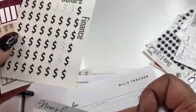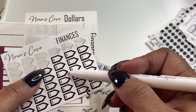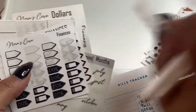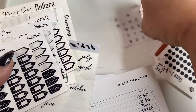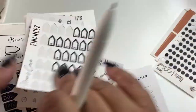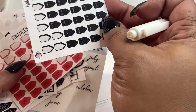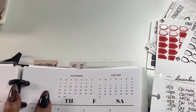Every now and then I'll use stickers. As you can see, I have these. I use these for payday. Sometimes I'll use these for bills, if you're new, and then I'm going to use these for totals. These are for due and totals. And then I have some icons here as well. Some past due stickers, but pretty much this is what I use, or if it was paid, I'll use these here. So I'm going to just pop this in, and then I'll start filling this in.